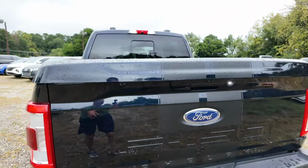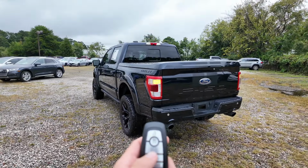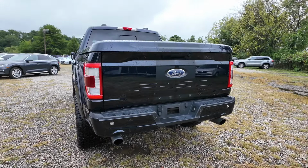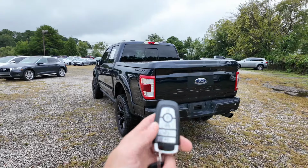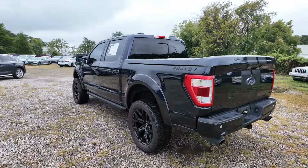You can also close and lock that too, which is nice. Now this also has a remote start, so let's lock it, double tap this, and we can bring it to life. You can also double tap this to shut it off, and you can double tap this button for the tailgate as well, so you can release it that way.